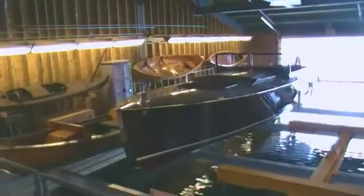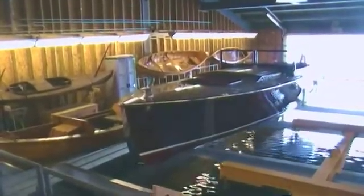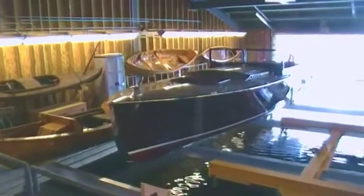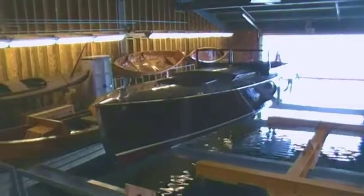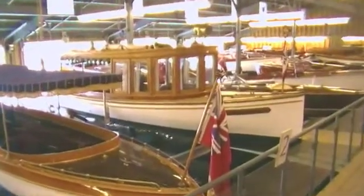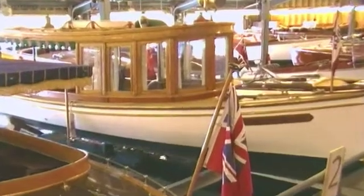As you can see, this nautical museum houses one of the most beautiful collections of in-water antique and classic boats anywhere in North America. I'm sure it's the biggest in Canada and probably rivals Clayton, New York in scope. Now, our lighting is poor here. I hope viewers will be able to see at least some of the beautiful features of these works of art.